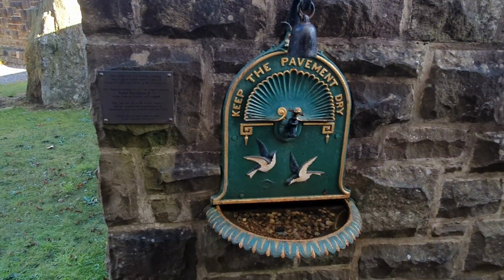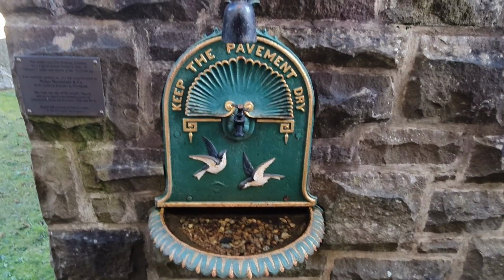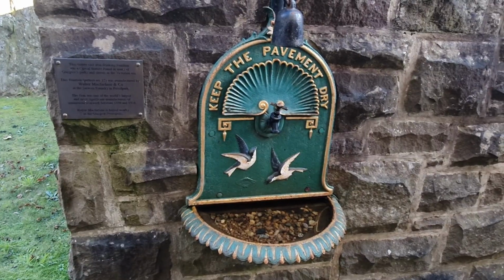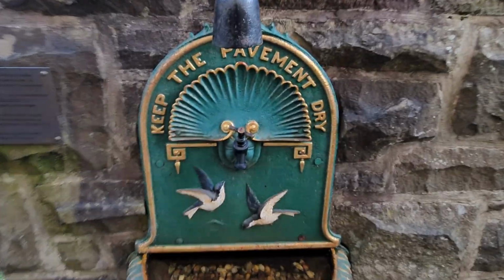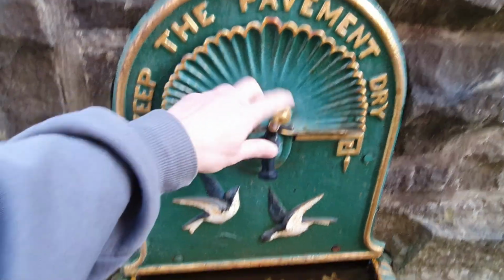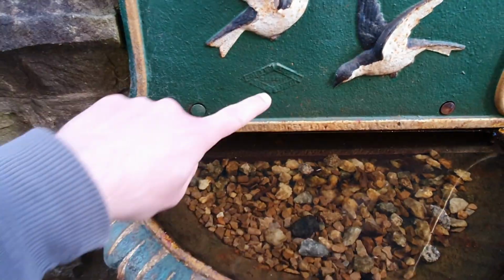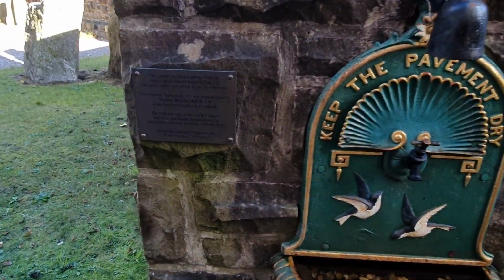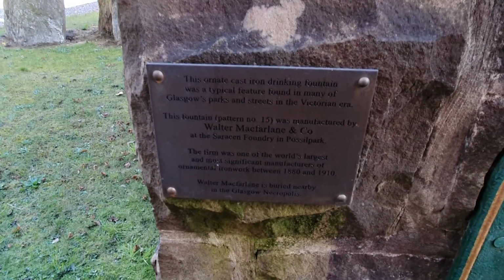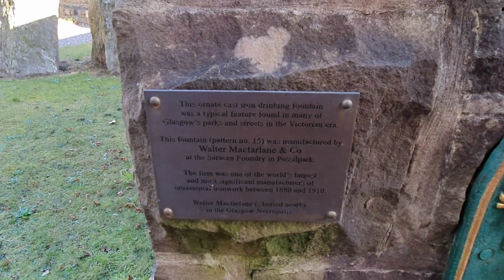So this is pattern number 15 of Walter McFarlane and Co. Foundry, the Saracen Foundry. So it's very interesting to think that these were more common at one point. And I do believe it's a drinking fountain. There's an old bell. It's very interesting. Glasgow. So that old foundry is responsible for lots and lots of the cast iron infrastructure that we see today in Glasgow and beyond. I believe his work can be seen all over the UK, including London, I do believe.